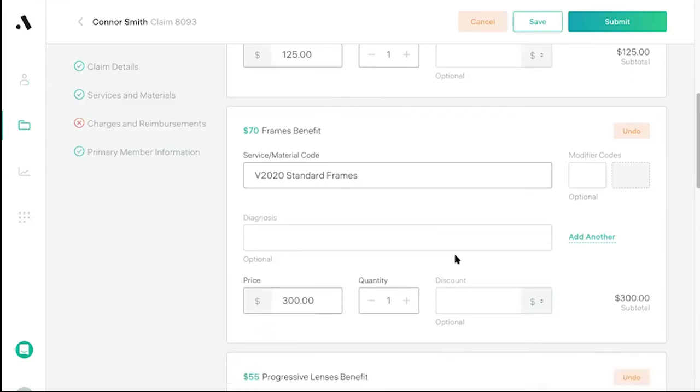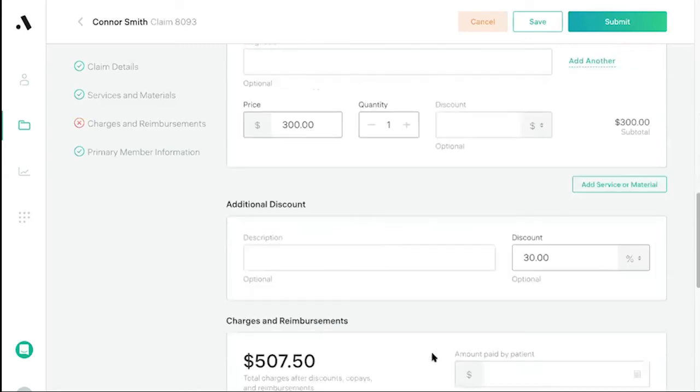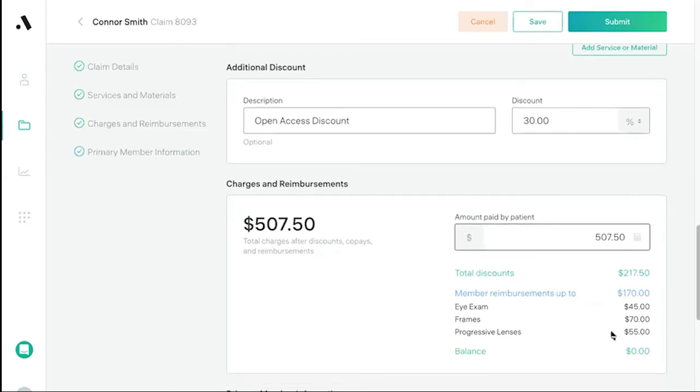We keep it basic with standard frames, standard progressives, and then we'll come down here and maybe we call this our open access discount. People have done a few different things with this to make it super clear to the patient that they are going to bat for them and that they're able to do this because they are not contracted with their insurance. We then put the total amount that the patient will be paying us here.